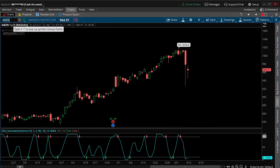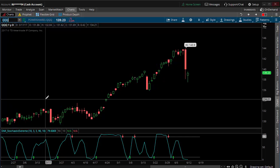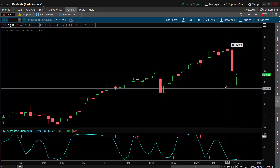So for me, the best way to trade this tech sell-off is by just going to the NASDAQ and looking to sell put credit spreads. And we're going to talk a little bit about the levels here.